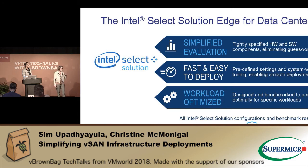And so we've set a performance threshold for select solutions on what they will perform for a given workload using that benchmark. Intel developed the reference design, and then we release it out to the industry. Supermicro takes that and says, all right, we're going to deliver this select solution for vSAN to market, and it meets the tightly specified list of components and exceeds that performance threshold that Intel set. So you can be assured when you purchase the select solution for vSAN from Supermicro that it's going to meet that level of performance requirement for your workloads in the data center.